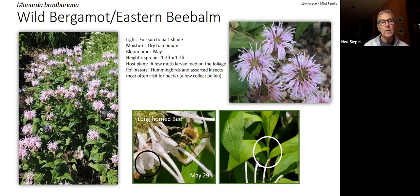It's one of the earlier bee balms to bloom. It'll bloom late spring into early summer over a period of about a month. The flowers don't seem to have much of a scent, but the leaves, if you crush them, smell a little bit like oregano.